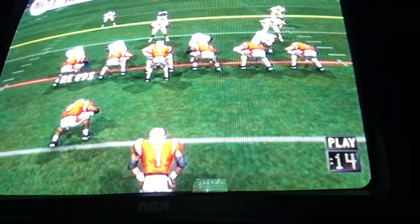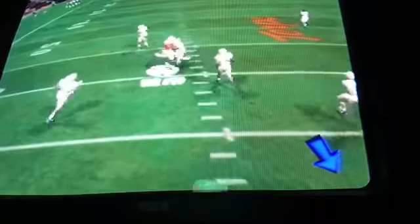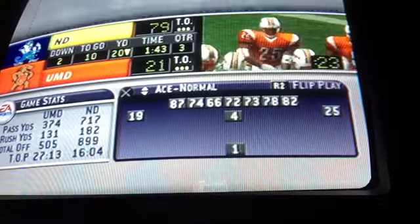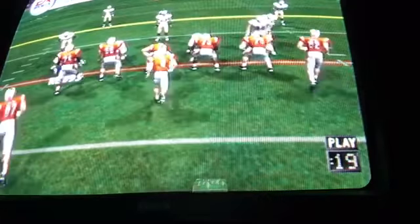Defense lines up in a 4-3. Number 4 drops to throw. Rifles it over the middle. It falls incomplete. Almost a nice catch. This is a missed opportunity here. The receiver got his hands on the ball, but couldn't quite pull it in. So it's 2nd and 10. Ball on their own 20.